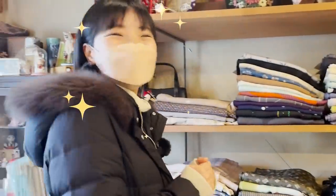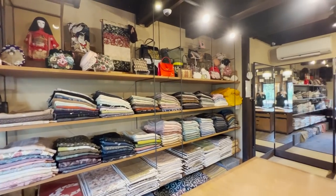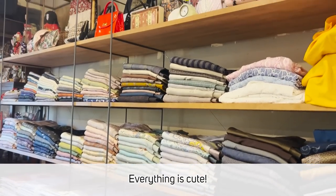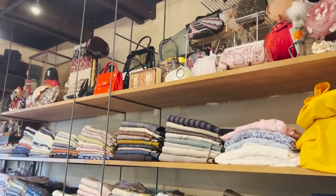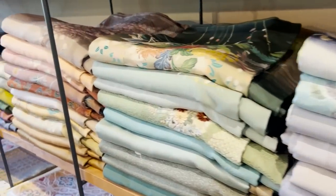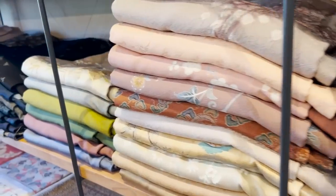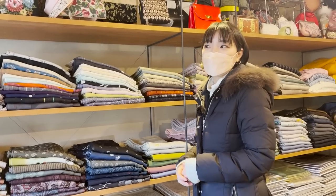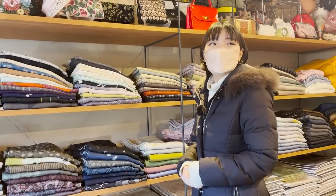There's a lot of kimono here. Dream come true for you two, especially. Yeah, definitely. This is the first time to come. Kimono shop. Oh, really? We usually buy kimono online. So. Yes, that's right.